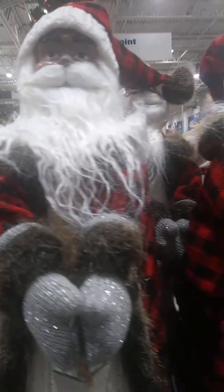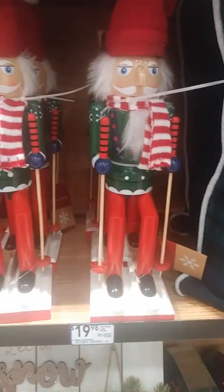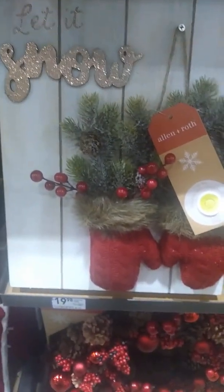This is for your people that like the old-fashioned Christmas. Look at the Black Santa. I like him. He's only $20. I might end up with him. Does he do anything? No, he's a tree topper. Black Santa, $20. Let it snow. That seems to be the catchphrase for this year. Let it snow.